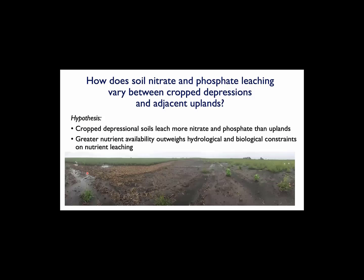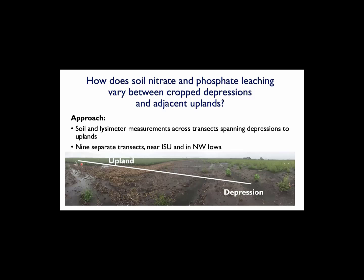And so the objective of this work is really to evaluate these competing mechanisms and test this hypothesis that these crop depressions that are tile drained may actually leach more nitrate and phosphate than adjacent upland soils, if we assume that greater nutrient availability in these landscape features outweighs these potential hydrological and biological constraints on nutrient leaching losses. And so the approach we used here, these are some measurements we've done over the last few years and continuing on in various facets. We've established monitoring transects that span the bottom of depressions and then stretching into adjacent upland, better drained environments across a wide variety of different depressions, different land use types.